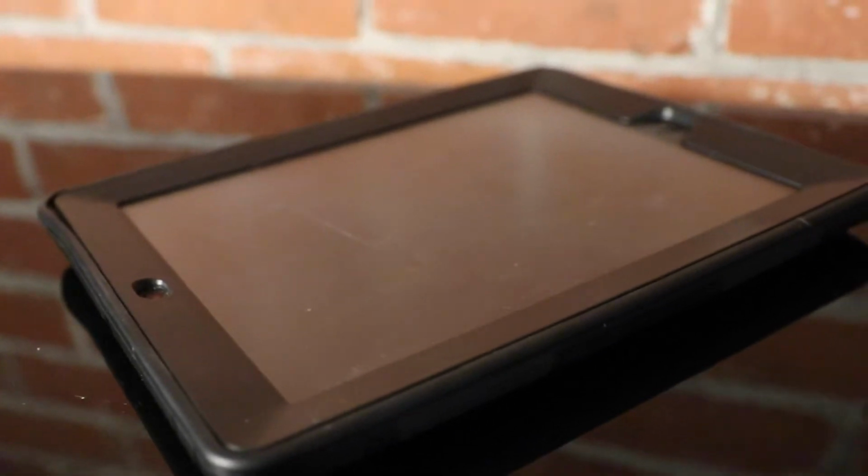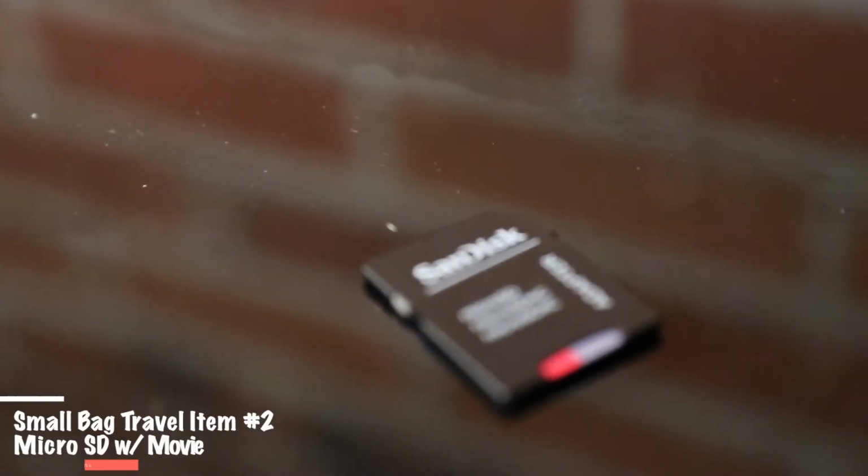I bring a full-on laptop because I have editing to do. But if it wasn't for that, I would just bring a laptop. One, because they have longer battery lives. Two, they're smaller and compact. And then to have extra storage, I have a micro USB, which is actually 128 gig, and that stores all my movies, shows, and music.